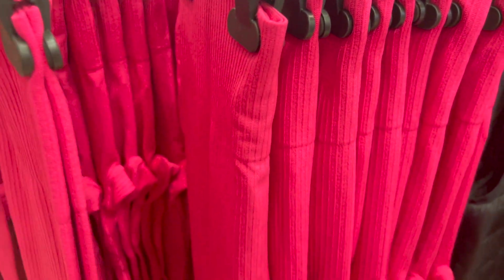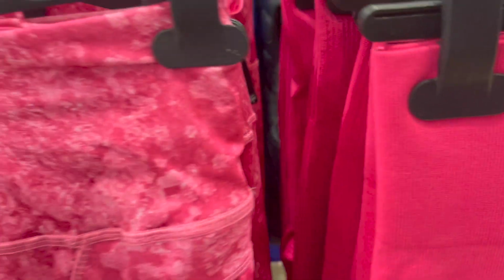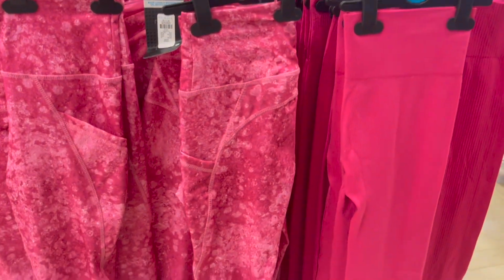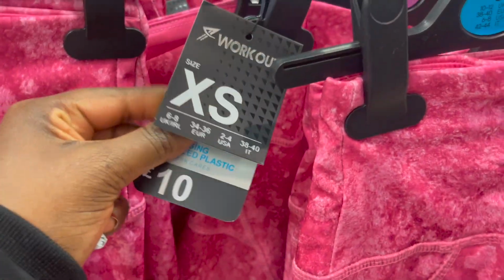These are leggings. Fuchsia pink. This is what it's called. These leggings are £10 each. But it's under the workout side. Okay. It feels a bit thick though. No, but I don't really like the color, so it's a no for me.